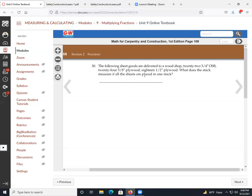The following sheet goods are delivered to a wood shop. 22 3/4 OSB. Who knows what OSB is?